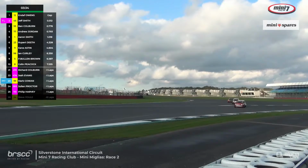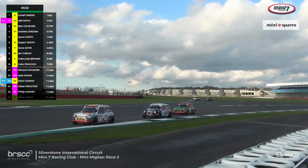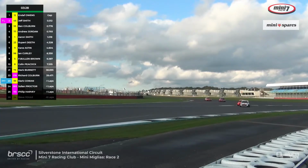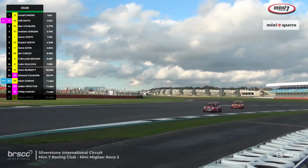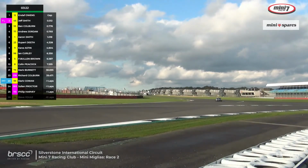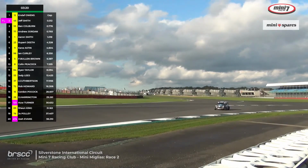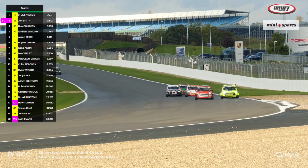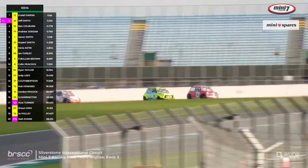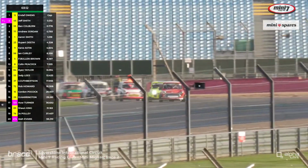Jeff Smith to the lead. Endaf Owens led at the line, but Jeff Smith back out in front. So that front bumper damage definitely not slowing him down. He is back out in the lead with 3.5 minutes to go, with Owens in 2nd position. Jordan, I think, was 3rd, but that may have changed again by the time they get down to Stowe Corner. Here they come. Yep, Owens to the outside. Can't make it stick, but that little side-by-side racing brings all the others back together.